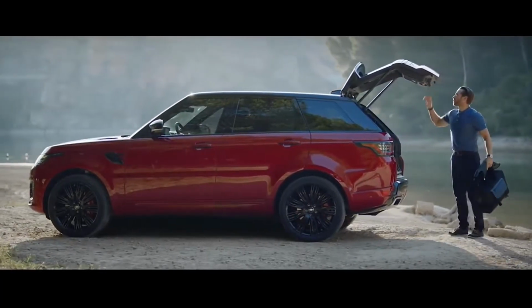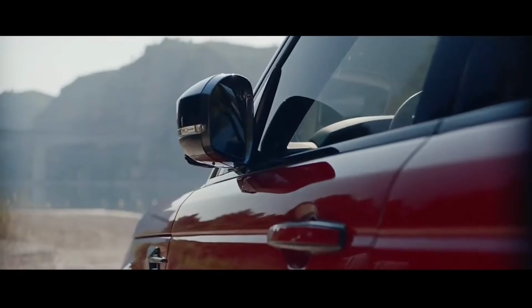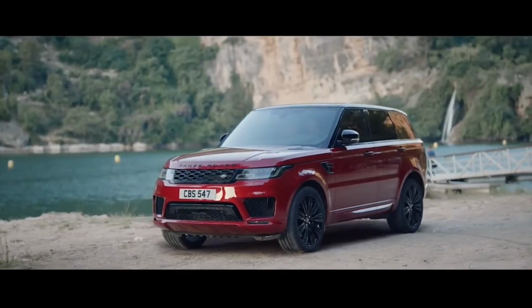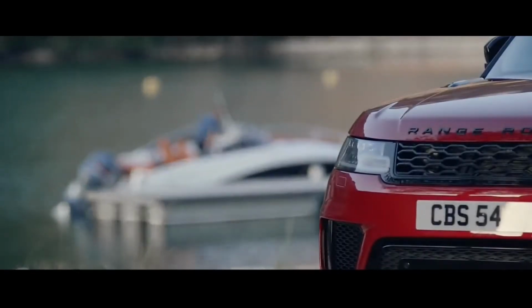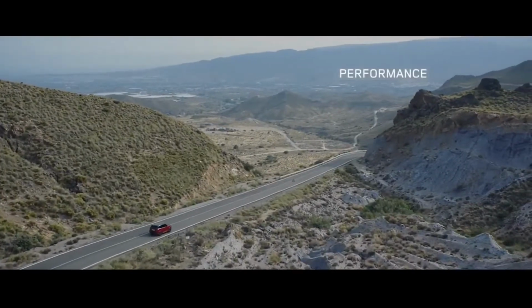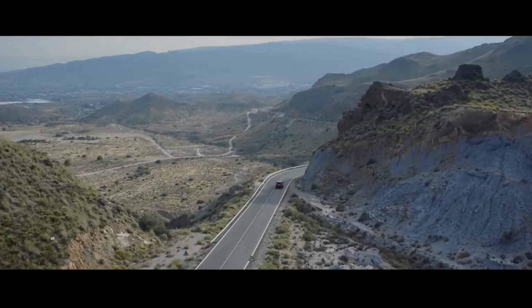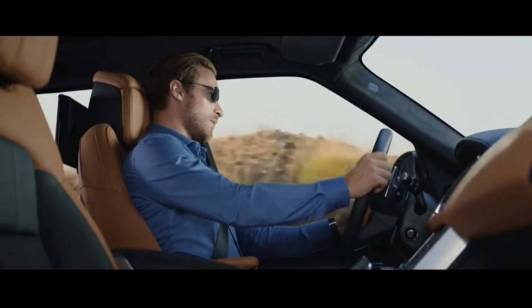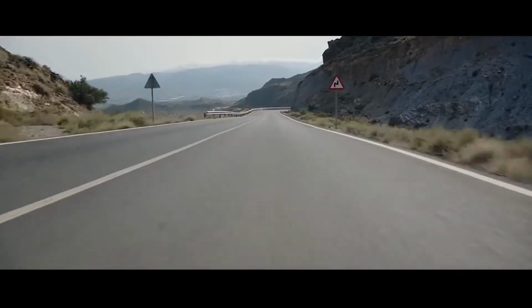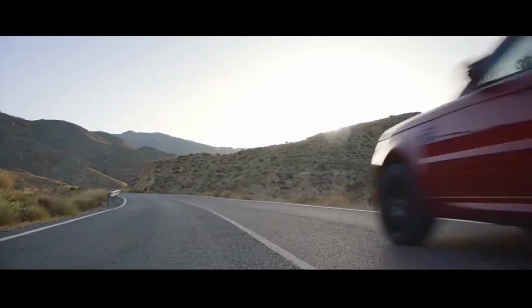The new Range Rover Sport Activity Key is a durable waterproof wristband that locks and unlocks the vehicle, allowing the user to enjoy outdoor activities without having to carry their key fob. The distinctive Sports Command driving position elevates the driver, giving sweeping views of the road ahead and a sense of confidence and control.